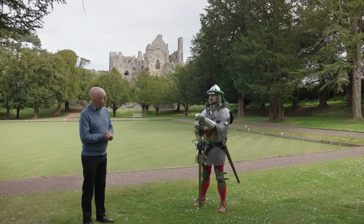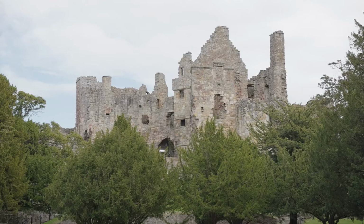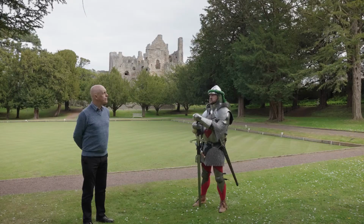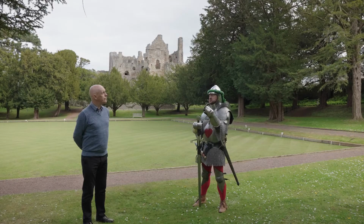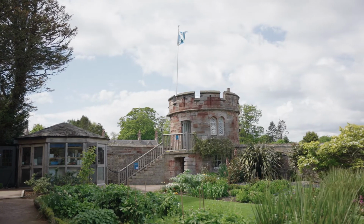Well, Dirleton was built by the Anglo-Norman Defoe family, but unfortunately it was thrown down by Robert the Bruce. So because the castle became a ruin, a new house was built over at Archerfield, and the two walled gardens have become sort of more famous than the actual ruined castle itself.